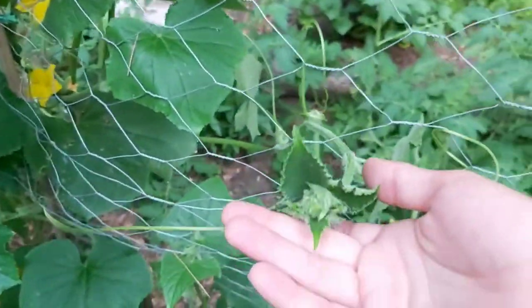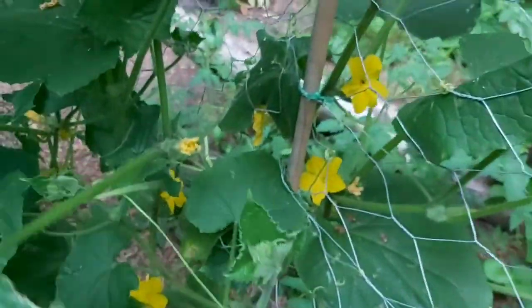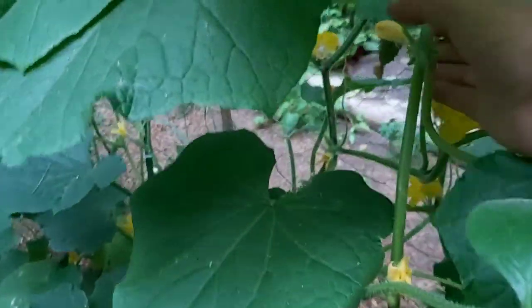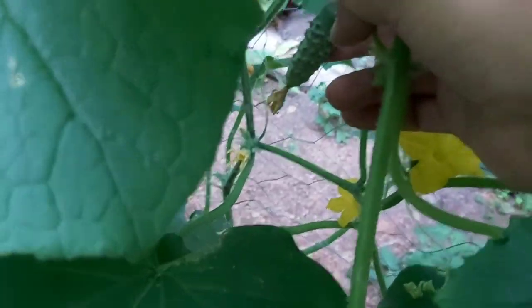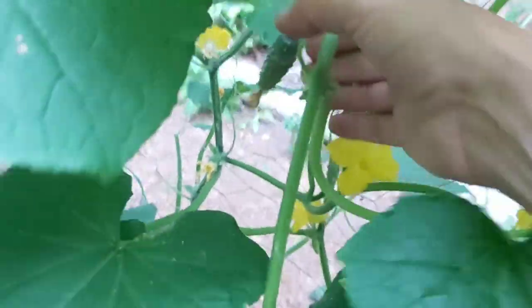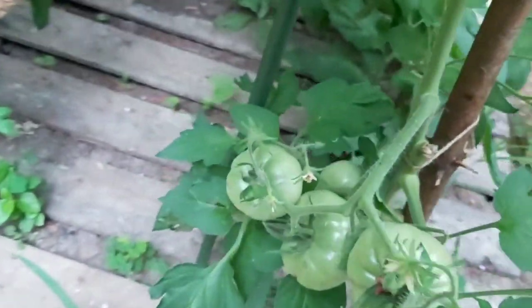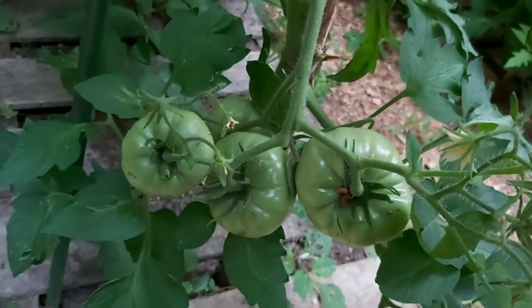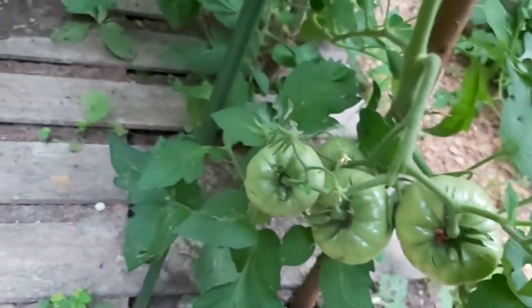There's the cucumbers. I have a few of them here. Yeah, there's one. More produce coming along. See? Oh, flower dropped off. There's a dill. More rogue tomatoes. Here I got the beef steaks. And look at that set. Isn't that beautiful? Yep. Coming along nicely. A little bit of damage here.